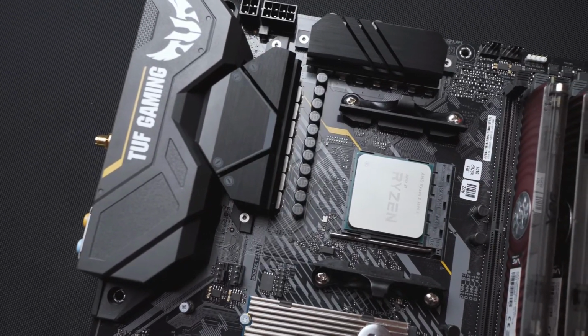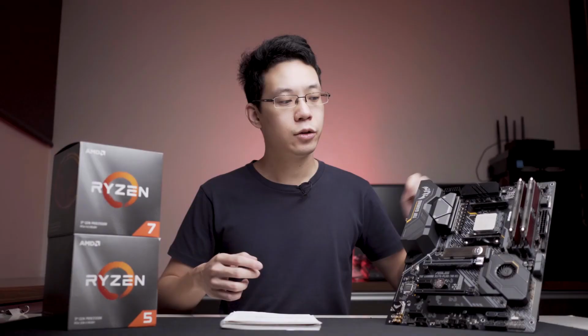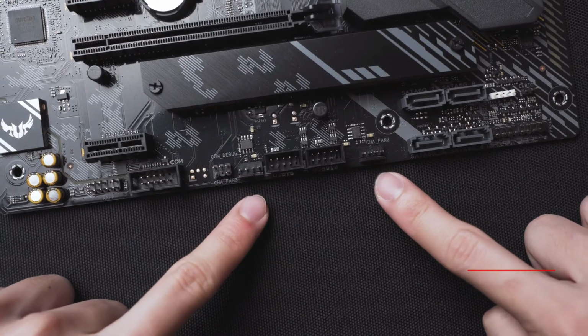When it comes to fan headers, there's a total of 6 of them. 2 of them are located on the top right, 2 of them are located below the CPU around the left side, and 2 of them are located directly below the motherboard.